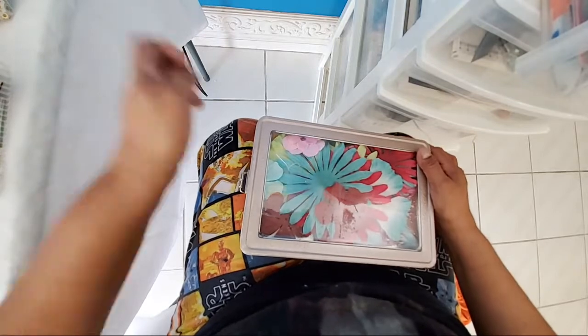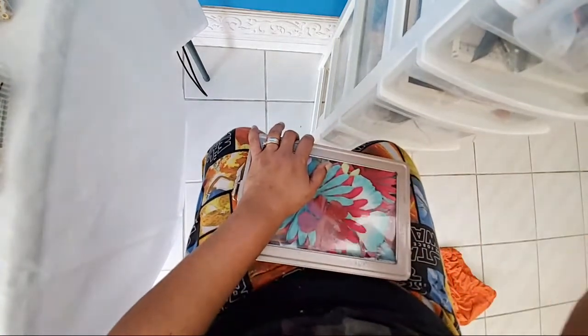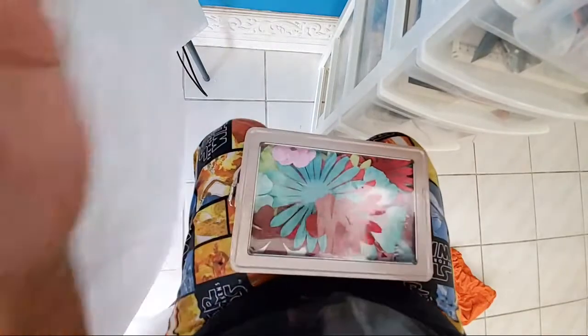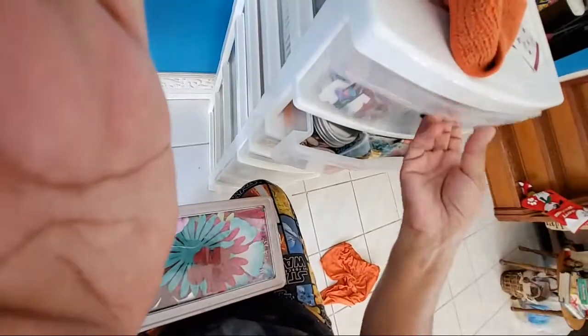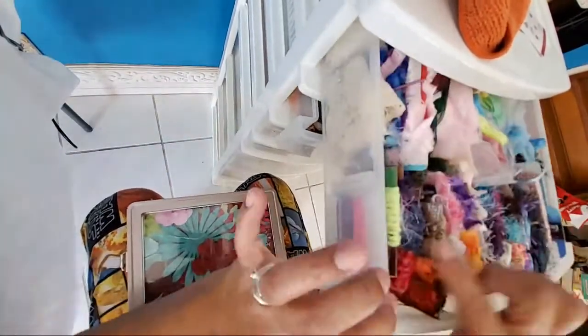Oh, my God. Yeah, I know, isn't it? Yeah, that's my favorite. The two top drawers here are my favorite. If you came in late, I'll go ahead and show you real quick. Top drawer. Yes, yumminess. Laces, now ribbons also, and eyelash trim. And they're all on little cards like this.